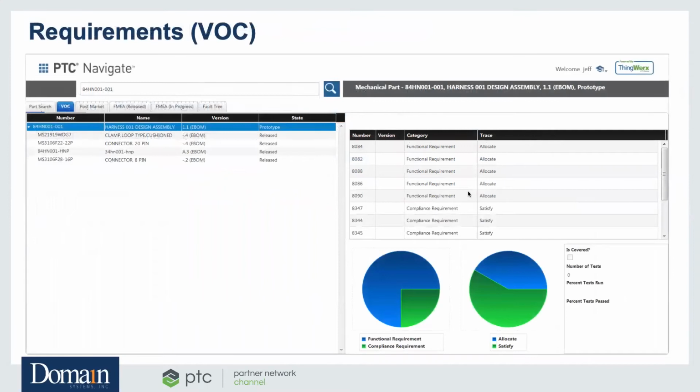So one of the key features of PTC Navigate includes easy-to-use navigation tabs to review these risk and requirement elements, such as voice of the customer and FMEA. And here's an example of requirements and VOC. It can be against the top level or any line item within the BOM on the left-hand side. On the right side, we see the different requirements per line item. The requirements can be categorized. This example shows both functional requirements and compliance requirements. The small graph in the lower right highlights the different categories and the traceability for each one of the requirements.